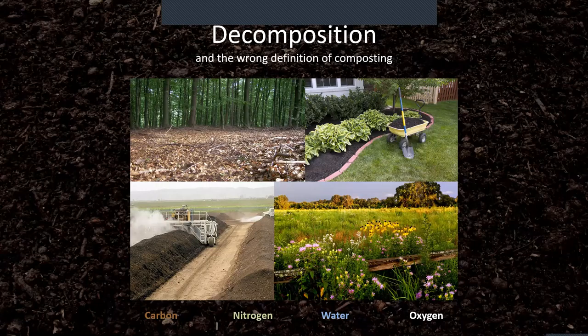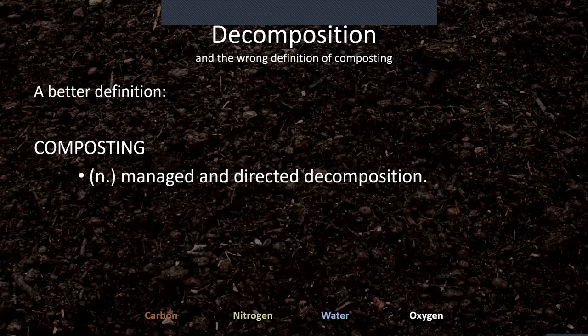So let's talk about a better definition of composting. Let's think about composting as managed and directed decomposition. This is what we want. We want the once living things to break down, be disassembled into their constituent parts, and we want the nutrients that are locked in there to be made bioavailable through the decomposition process and through the activity of soil life, to make them useful and usable for the plants that we're growing.